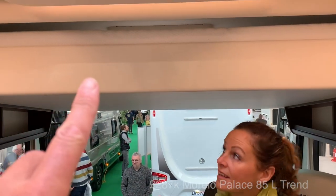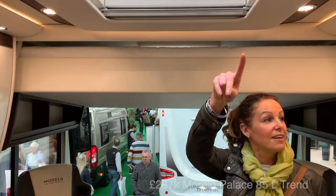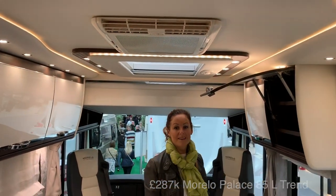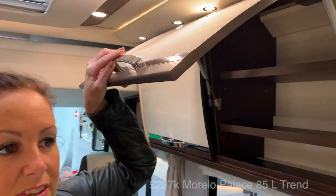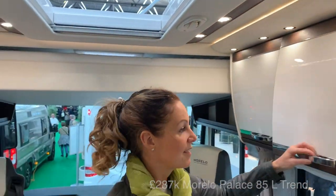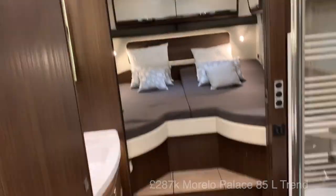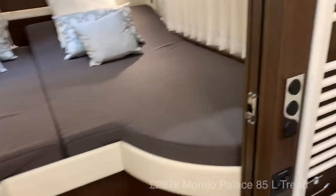I've got the drop down bed up there. Huge skylight again. Nice and big with the cupboards. I love the lightness of it. It's really nice, isn't it? Very light and airy. So spacious, isn't it? It's amazing. They are so spacious. I can't believe the space here. You do not see space like this in the motorhome.